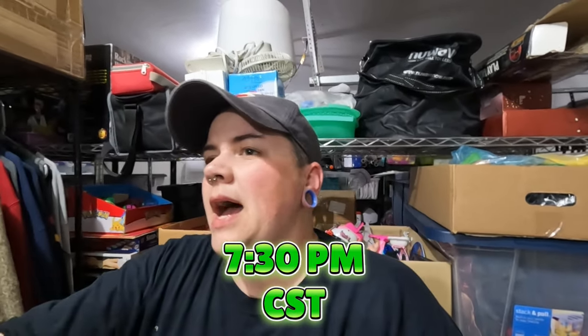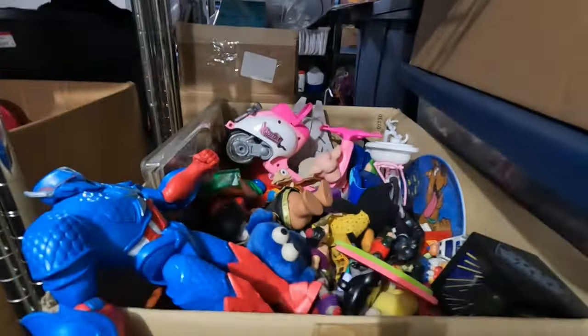So I put in there that it was going to be more storage unit stuff, but we actually cleared quite a bit of storage unit stuff. So there will still be a few things from the storage unit that are going to go into this auction. But for the most part, we have like boxes and boxes of toys. There's more toys down there, board games, you know, there's stuff down there.